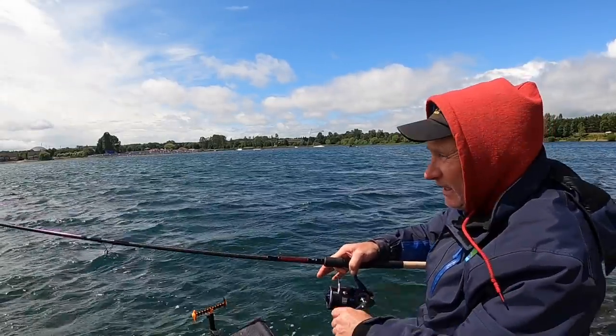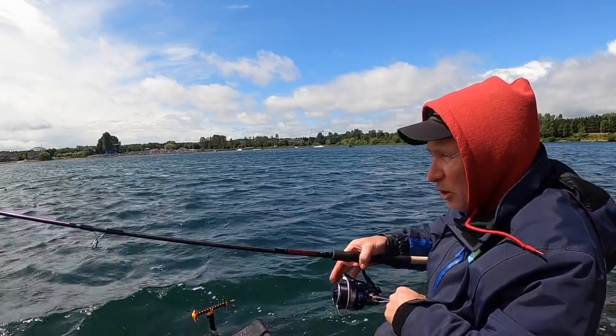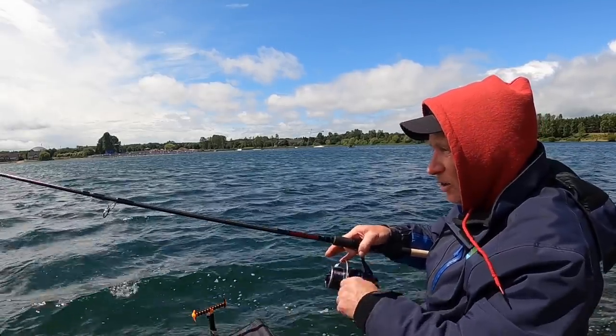Well, I lost that one. Unfortunately, snapped my hook then. I think it was a big tench. I've literally just put a link on, gone straight out there. I haven't even had a chance to reset my stopwatch and it's gone straight round again. It's not very big, this one.